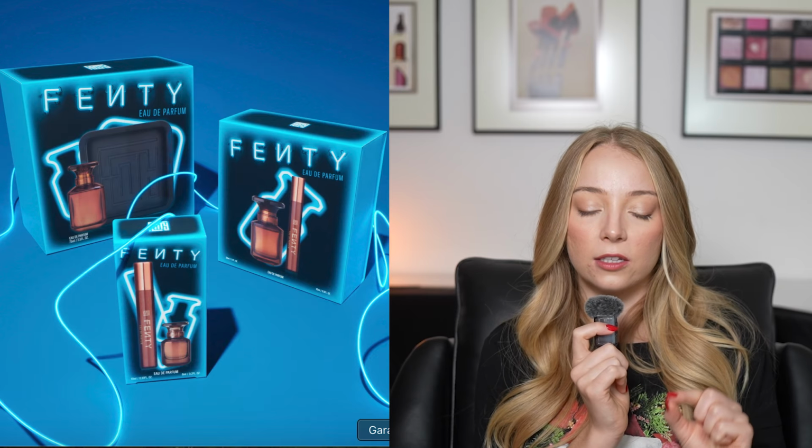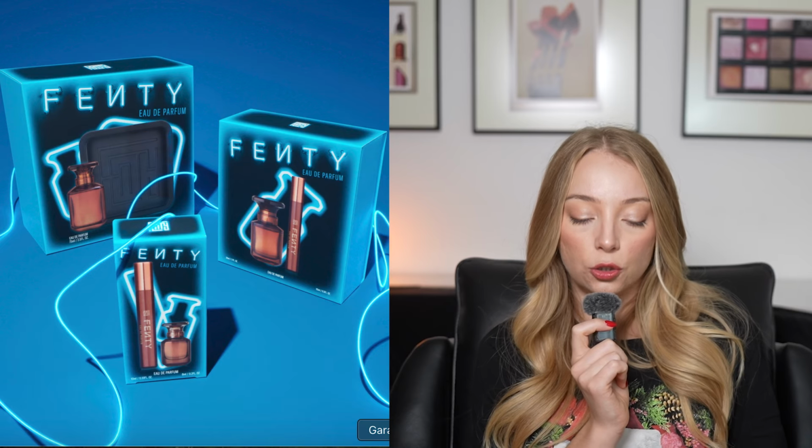You have the Edgy Ones 2-piece Edge Styling Set for $38. You have the Hydrated and Hot Ones Leave-In Conditioner and Heat Protectant Duo, which is $53 with a $49 value. And I think there were 3 Fenty Eau de Parfum sets, which range from $57 to $189.60. So those are all the products in the collection.